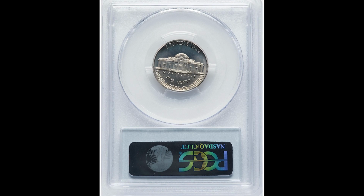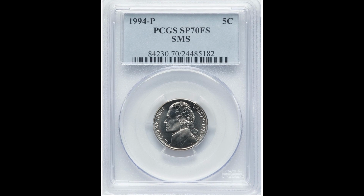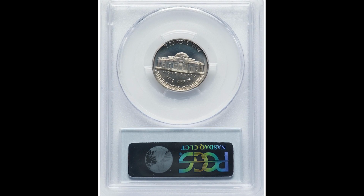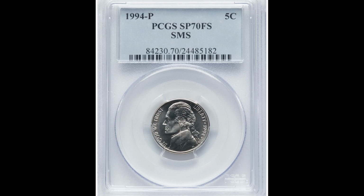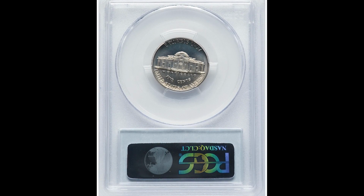This coin being at the perfect grade of 70 tells us that this coin never went out into circulation, which is pretty apparent when it comes to the fact that special mint set coins like this were never intended to go out into circulation. These are meant to go into collections. So if you come across a collection, this is where you'd find this coin. Someone that really has preserved their coins, kept them safe, because this example sold for $480.